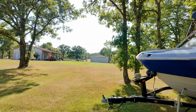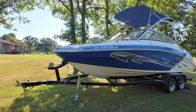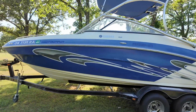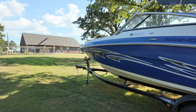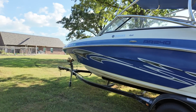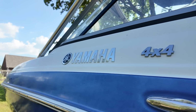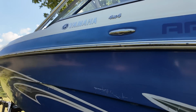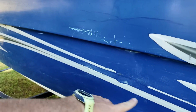So let me turn the camera around. This is a 2011 Yamaha AR 240. This is a dual engine jet boat. Like I said, it's kind of a diamond in the rough. We're gonna try to get it looking the best that we can. Somebody's put a bunch of stickers on here. Here's a 4-wheel drive sticker. I don't know why you'd put a 4-wheel drive sticker on a boat, but anyways, it's had some use. You can see where it's been in the dock and stuff.